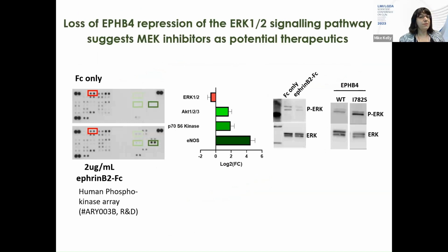In terms of the relationship between EPHB4 and the ERK signaling pathway, our preliminary data comes from a human phosphoarray to look at the impact of activation of the pathway on 43 kinases at the same time. We confirm a decrease in the phosphorylation of ERK, as others have already shown, and this also corroborates the standard Western blot. But when we overexpress one of our variants, from one of the first families that we published, the Norwegian family that I presented at the beginning, there seems to be a hyperactivation of ERK. This matches the hypothesis of suggesting MEK inhibitors as potential therapeutics.